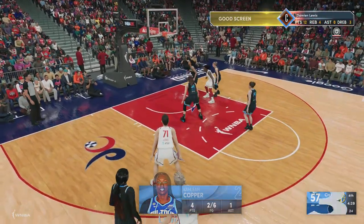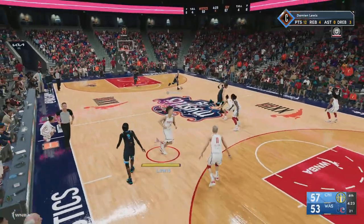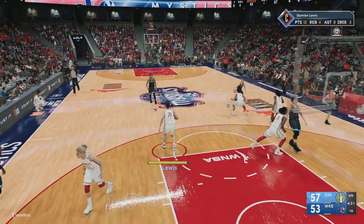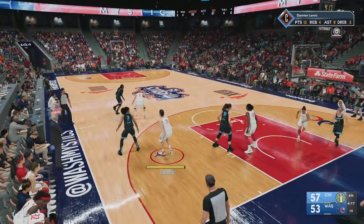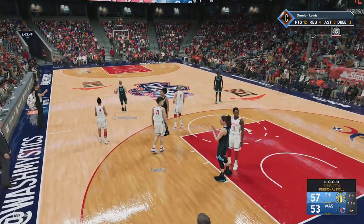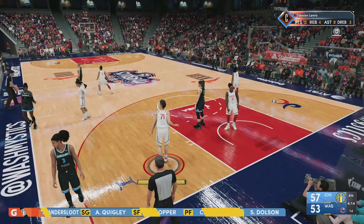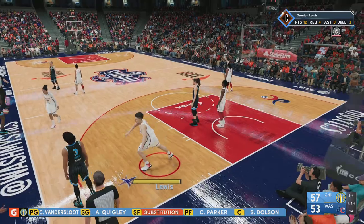Deladon for three, drills the three-pointer. Standing at 6'5", Deladon is a matchup nightmare. She can step back, drill those threes. You have to respect her range. Now here's Copper. Vandersloot outside. Mystics and foul. The foul called on Cloud. That is her first foul of the game. First team foul. In for the Sky.